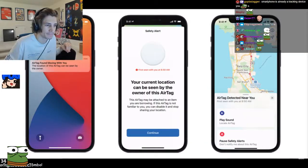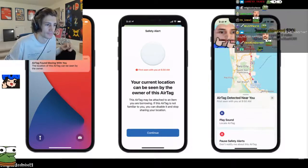Now, the last tidbit has to do with security, actually. So, have you ever thought what would happen if someone tried to use an AirTag maliciously? Like they tried to literally track someone with it, like slip it in their car or in their bag? Well, Apple has thought of that. And basically, if you have an iPhone and your iPhone notices that it seems like an AirTag is following it around, it will actually notify you and play a little sound.